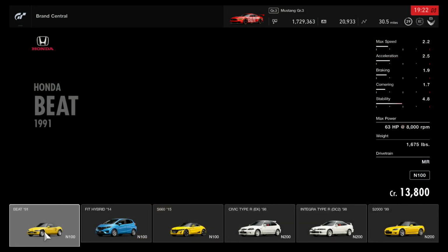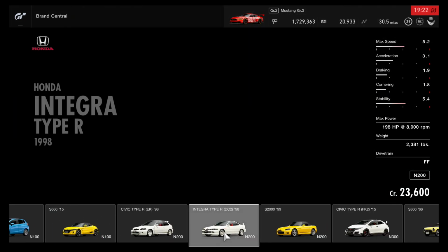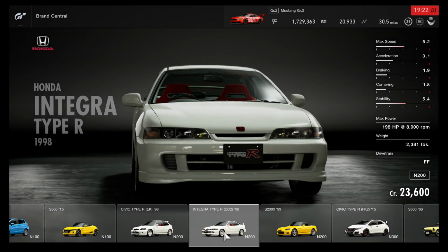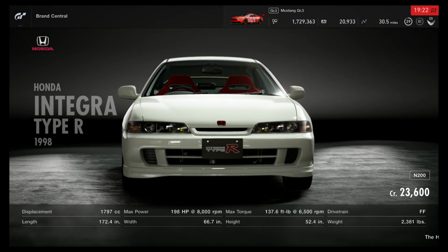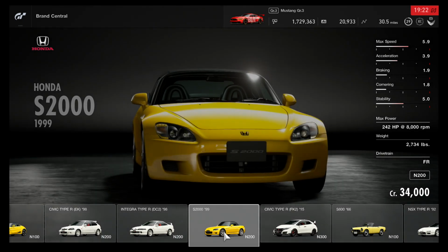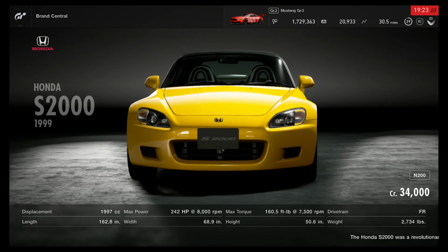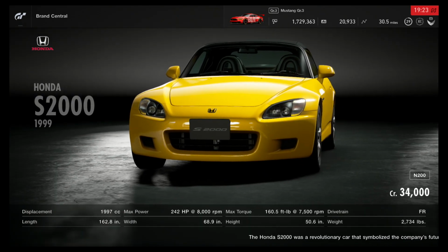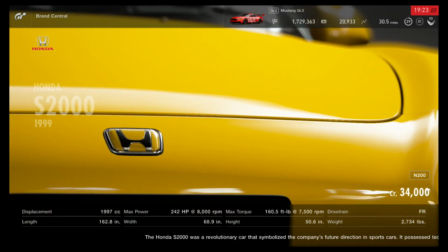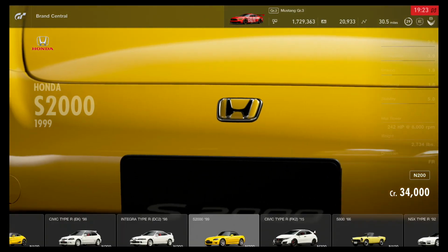Moving over to Honda. Honda's got some average cars. And then we get up to the Integras. My cousin had an Integra. Not that bad of a car. Kind of a fun car to drive. Moving up to the S2000. This is the car that almost every import lover wants to buy someday. I saw one the other day when I was driving around town in my Mustang. I think they look cool.